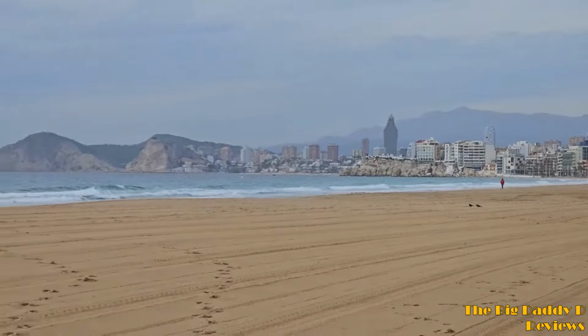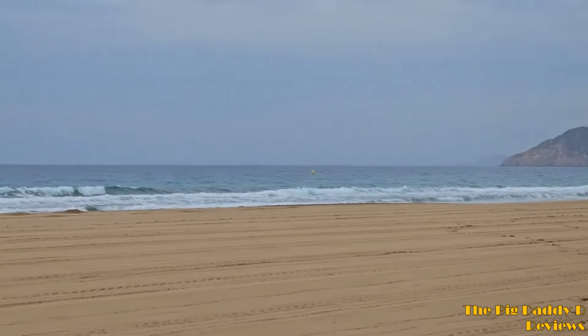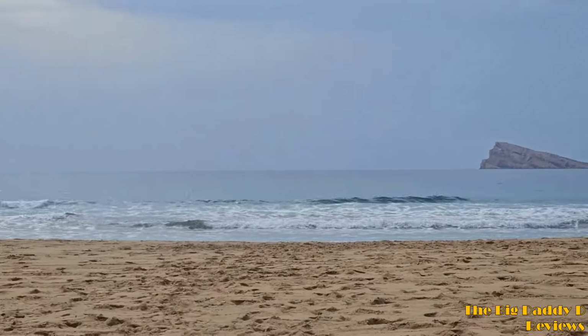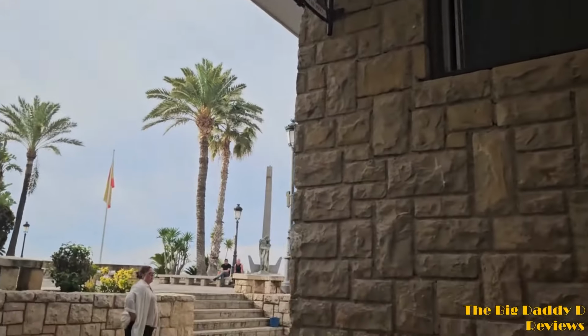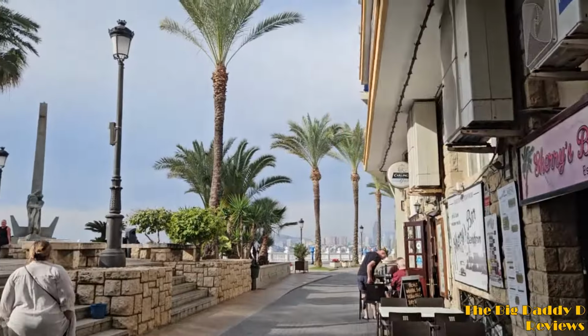Well, here we go. One last shot of the beach before we get on the coach back to the airport. Goodbye Benidorm, we will miss you. But I have definitely been bitten by the Beni Bug, and we will be back here again next year. I hope that some of the enjoyment we've had on this holiday has come through on these videos for you as well.